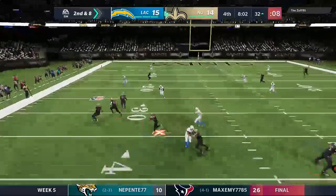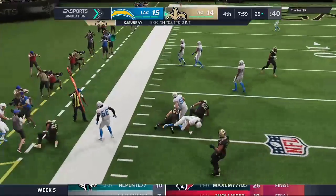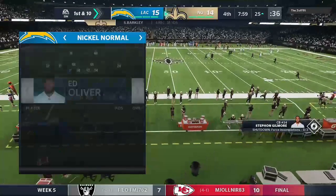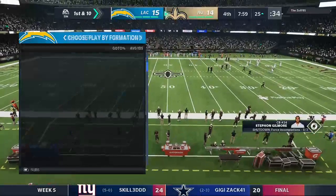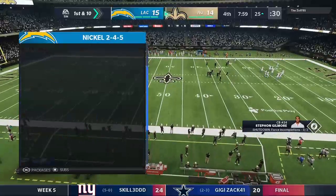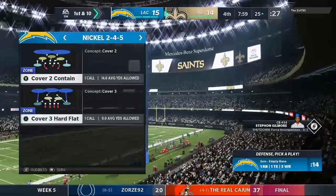Throwing on 2nd and 8. Murray. Now they set up the screen. That's complete. And he'll be out of bounds, able to get it down to the 25 there. That one, a 1st down pickup of 8. For a second there, I thought that might break big. Screen pass. Looked like it was coming together. Looked like there was an opening. Still, ended up with a solid gain.